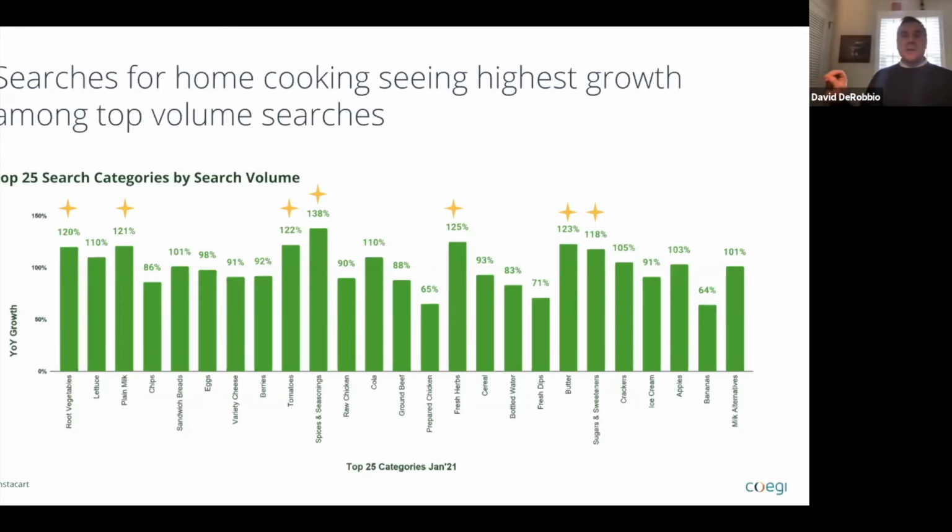It's a very technical process, and that's what we do best. Every one of the companies that we mentioned does it differently. Instacart is not Amazon. Instacart is not Walmart.